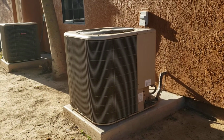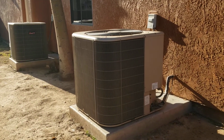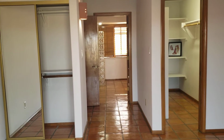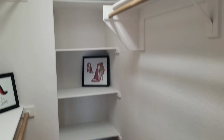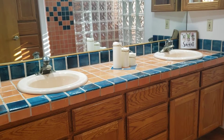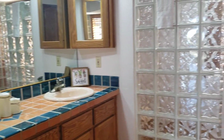And the home features 2 updated air conditioning units on this side. One for the top and one for the bottom floor. The master bedroom features his and hers walk-in closets. Plenty of storage. Master bathroom has dual vanities, lots of cabinets.